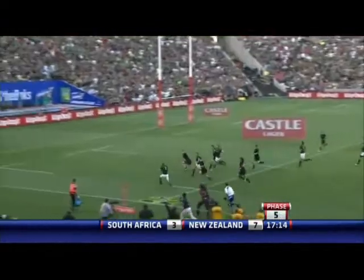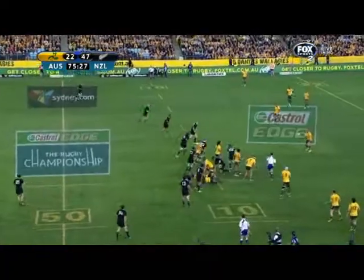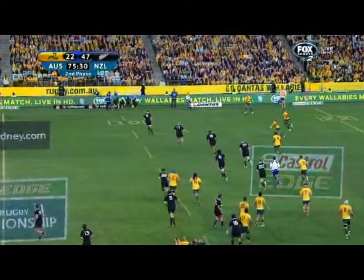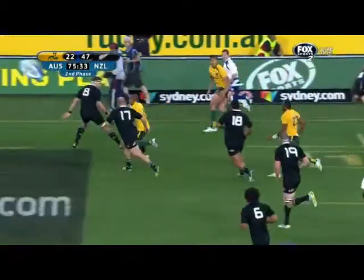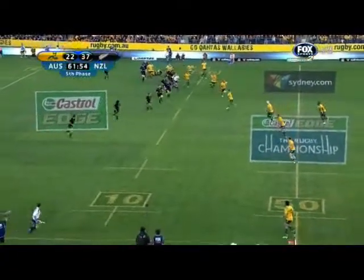Now, I'm not suggesting that this happens every time the All Blacks are defending, but when they're narrow in defence, it's likely that they will turn towards the sideline, and the Wallabies have got to target that inside channel. So here, 3 All Black forwards going across field, and if Genia gives this ball inside to Kurandrani, look at the space that he could have run into on the inside. So a simple inside ball will have worked.